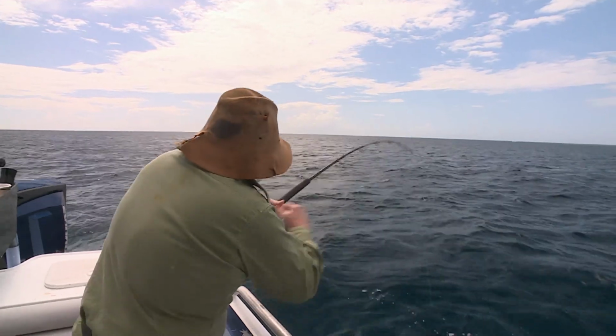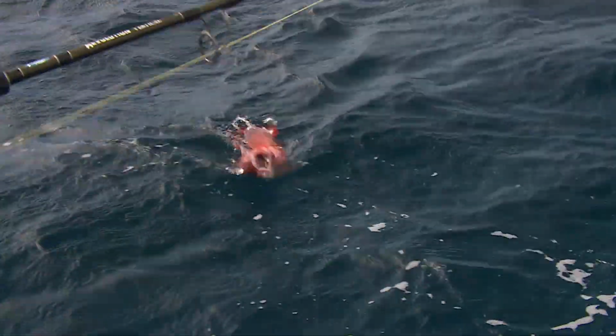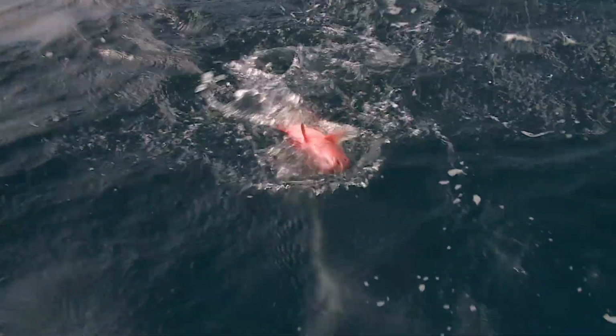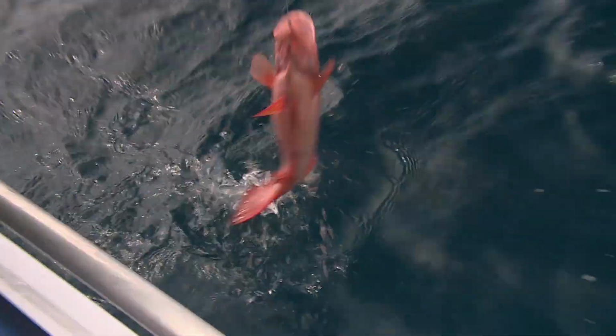Good. So far. What have we got here? Oh, nice colour. Beautiful. That's a trout. It's a trout? Big trout. Oh, yep. A good trout. Here, look at him. You want to lift him over? Yeah, I'll lift him over. Get him over quick.